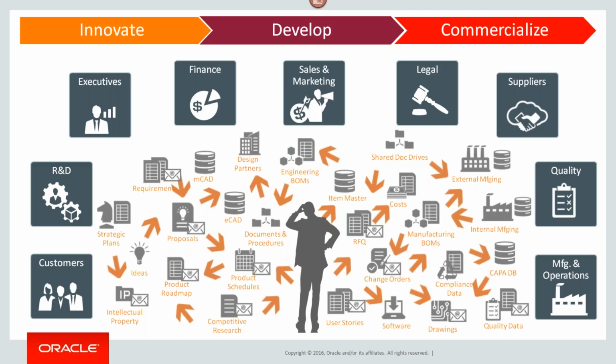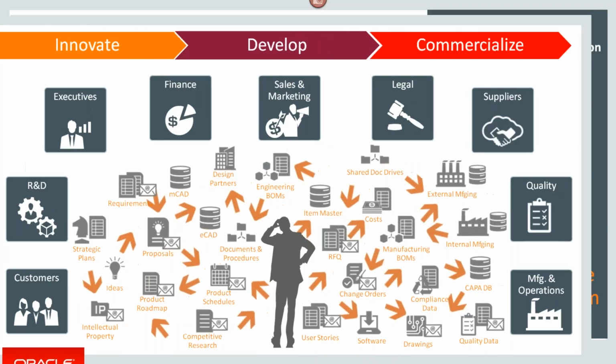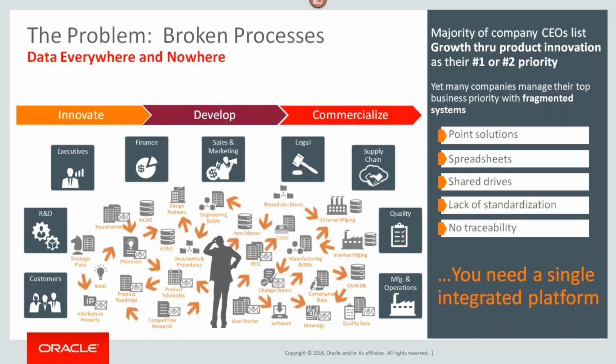And so then when you have all this information and it's in all these different systems and all the different people, really the challenge is not so much that you don't have the data, it's the challenge that the data is everywhere, but at the same time it's nowhere, right? Because if you don't know what data you should be accessing or what data is accurate, then it's really not helpful.